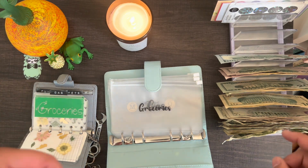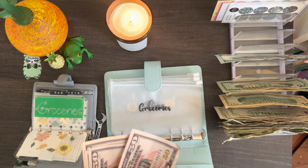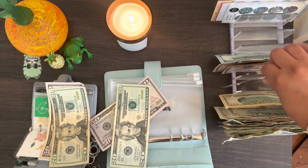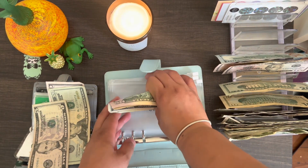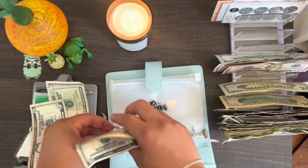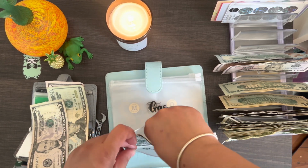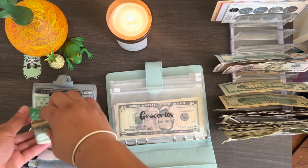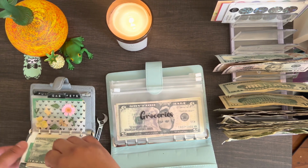So groceries is getting 150, and the 150 gets split into 2 on each side. So we got 50, 50, 70, 70, 75, 75. So 75 for next week and 75 for this week. And that's just so I don't go spend the whole 150 today, because I have a tendency to just spend my weekly budget in 1 week, and then I'm stuck for the rest of the next week. All right, so we have 75, 75.